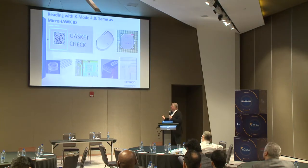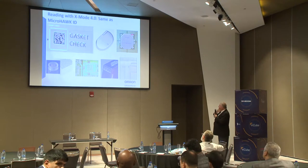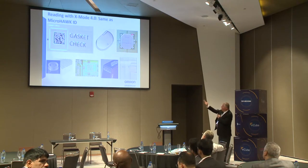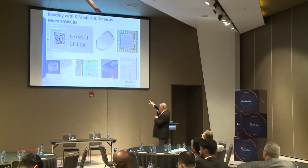Some examples of new technologies and new barcodes. The dot matrix and the data matrix, which is both on the Intel processor and on the pacemaker. There you can see a combination of OCR and data matrix reading, very small codes, as you can see in the back.